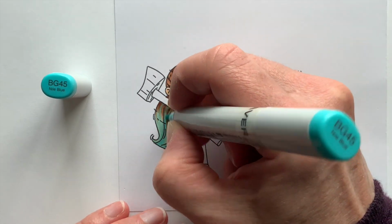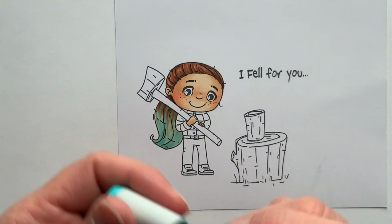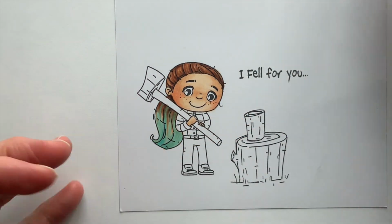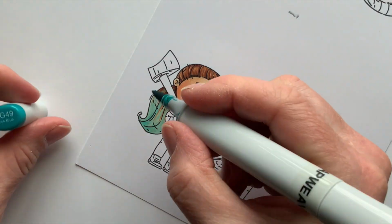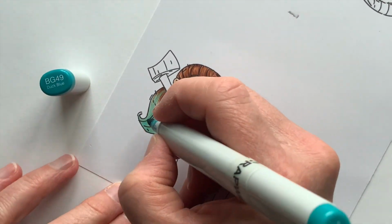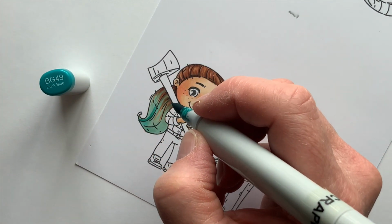All right. So I'm going right up into those earth tones. And then I'll put her at a tip here. I think this will work better for my hand this morning. This is that BG49. That first one was BG45.